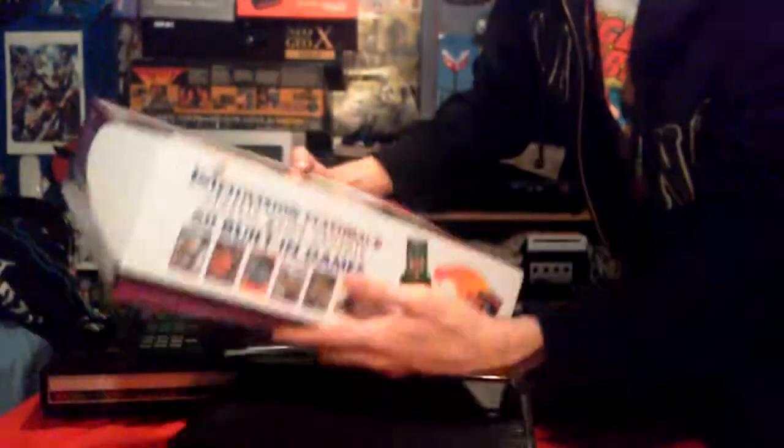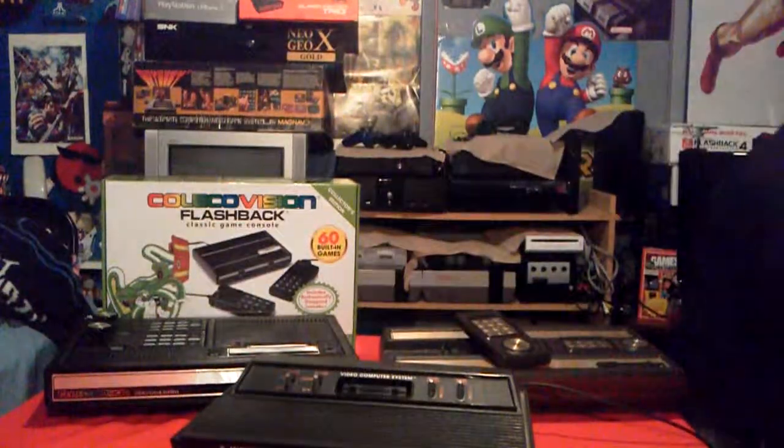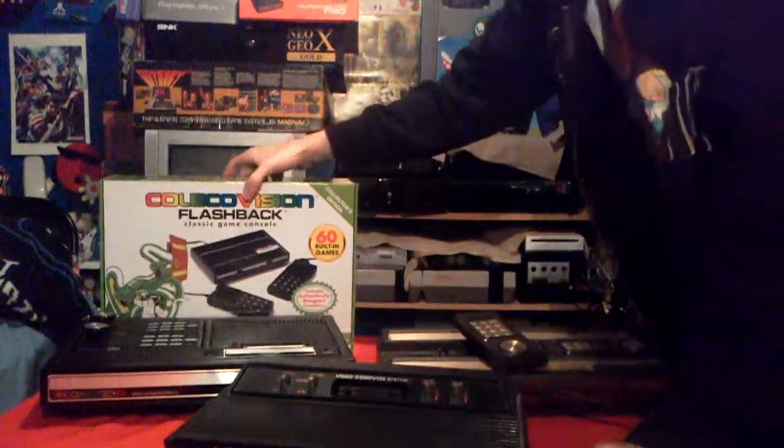Close that up. Oh, and don't worry, we'll show off the list of games once we boot these systems up here in just a moment. We'll show off gameplay. But always, you know, kind of what the boxes look like. Obviously, the flaps will be closed. They show off all the games on back. The Atari one did as well. And the ColecoVision will as well.